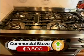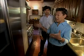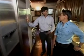In Italy, life revolves around food. It's all about eating. This is a really big refrigerator. This is an American-style refrigerator. It is. We brought it from the States. It's a half Italian, half American kitchen. This is a very good choice for the buyer.